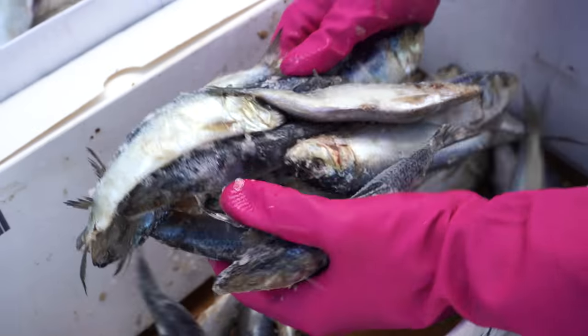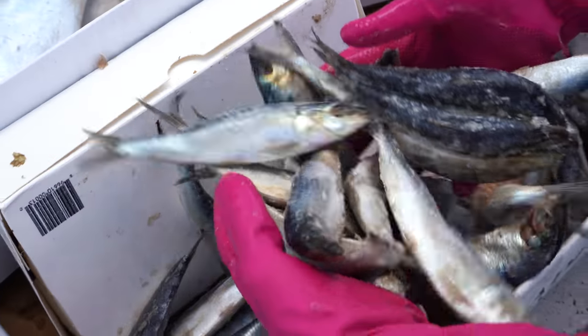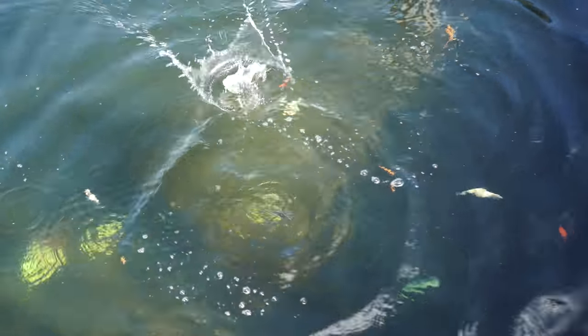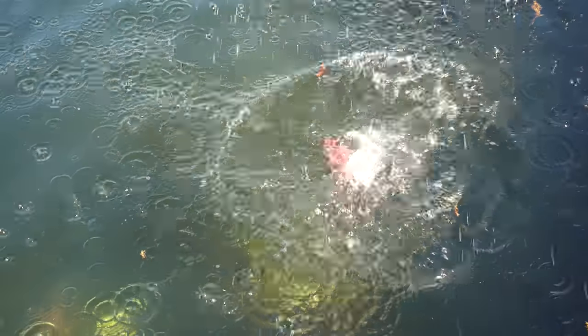Now we gotta upgrade. Now, the fish really love sardines. Who doesn't love a good sardine? Just gonna toss them in, sprinkle them in like salt bae, you know? Just sprinkle these guys in, whole fish. The fish love the whole fish, baby.